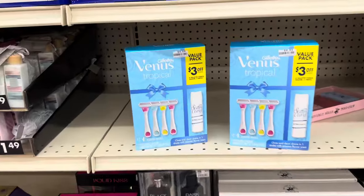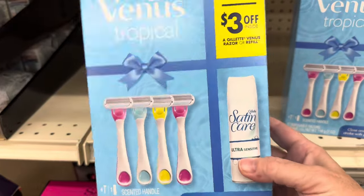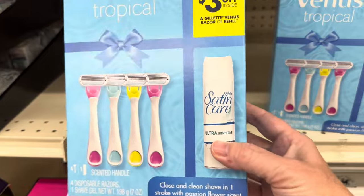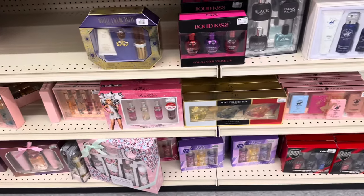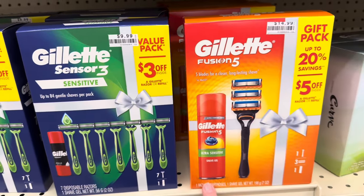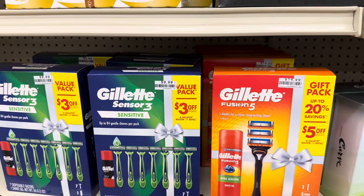Love this one. This is a good deal on the Venus razors, and it also has a little shaving gel in there. This is $9.99 and you get 4 shavers and 1 gel. They have their little perfume sets as well. They also have the Gillette razor gift sets. I don't know how many times I'm gonna say as well. Two also.